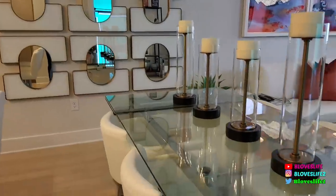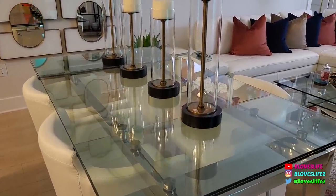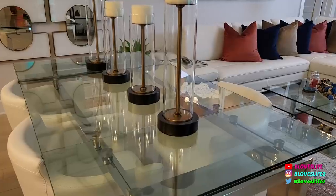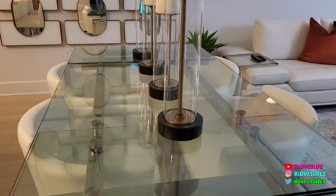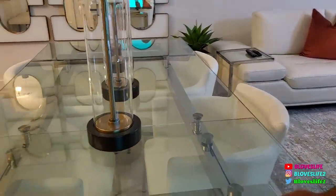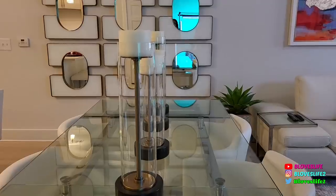So this is our table. We have had several friends over and had dinner at this table. We invite people over, have nice dinner, nice conversation, buffet style. And this expands out, so if you need six people, it does do six people.